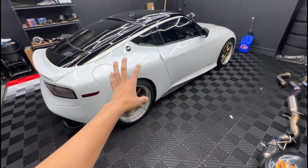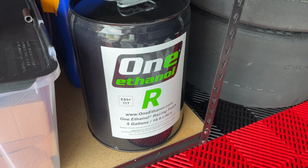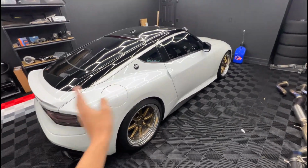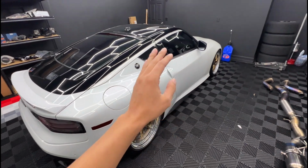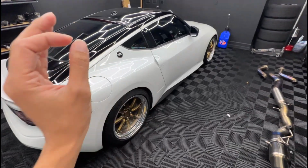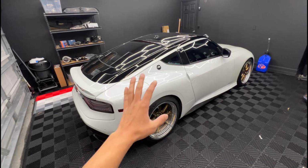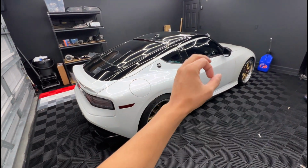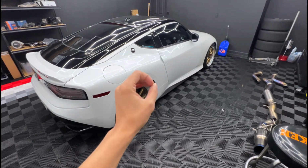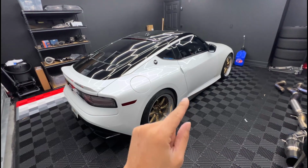Now the factory system can only run up to E30. So that's why it's advisable to get a flex fuel kit. With that flex fuel kit on E30 on the factory fuel system, you can reach close to about 470 to 480 wheel horsepower just with some ethanol in the tank. With the amount of power that will be generated with the downpipes and the flex fuel together, you will absolutely shock the majority of cars on the road once you do those few mods.